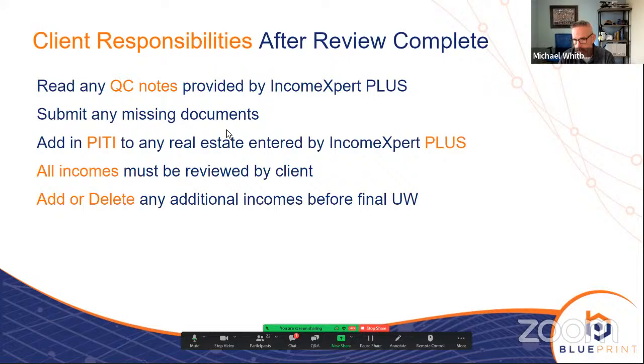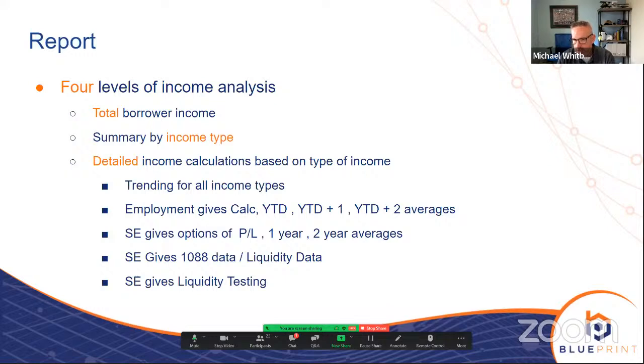Don't have to if you don't want to. You want to make sure you put your PITI in for any real estate we found, because we don't add that in for you. And then you want to look through income types and add or delete anything you do or don't want to use. Again, if you have an income we don't do automatically, you can still add it in on your own. And this is what you get back.